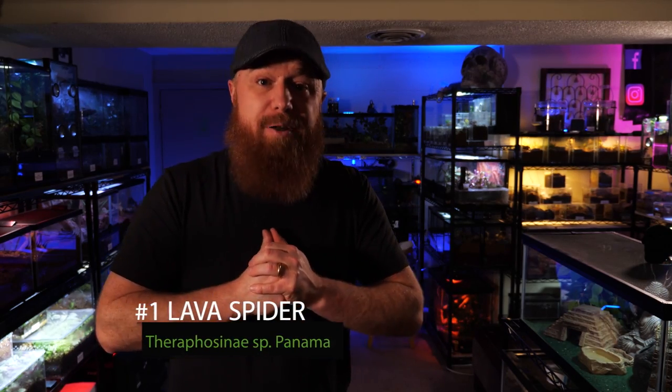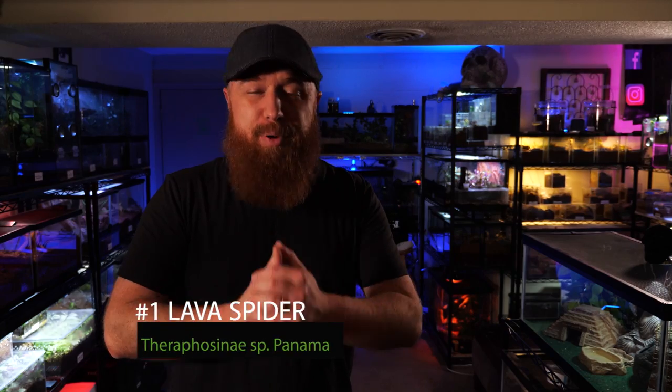This is a New World terrestrial tarantula that's endemic to Panama, and it may be the most unique tarantula of all of them on this list. With their bluish black legs that are lighter in color on the tips, that transition into bright red as the legs approach the body, they have a bright red abdomen with a black tiger stripe pattern, affectionately referred to as the lava spider. This rare and unique species is the Theraphosa species Panama, which easily is gonna cost you between $250 to $300 per spiderling.